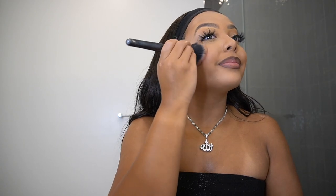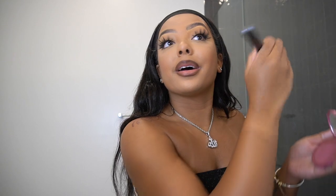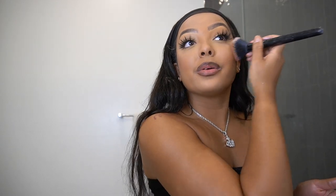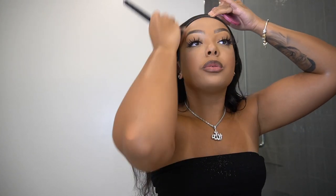I like a lot of blush, y'all, I'm not gonna lie. And the crazy part is I was not a blush person. And Sam will always tell me, you need to wear blush. And I'm like, I don't like blush. Blush changed my life. I like to even put it up here a little bit. Just a little though. See the difference in me? It just brings some color to your face. Like some life, some color.